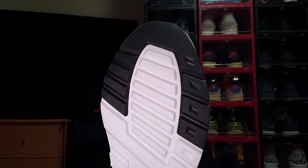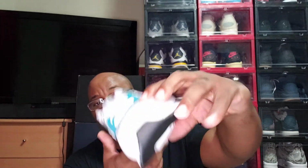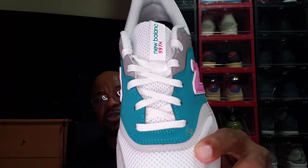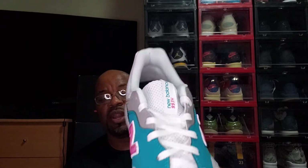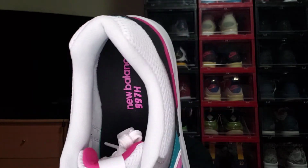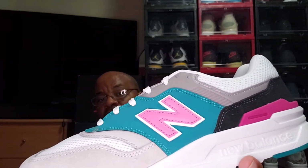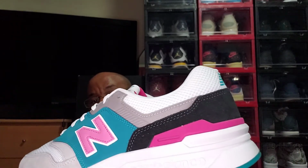So, with that being said, underneath, check it out. White, black, gonna get dirty right off the rip, but oh well. Got a little bit of suede up there with your nylon materials. As you can see, you got that blue turquoise hit, and you got that New Balance on the tongue, letting you know what it is, that 997H Nimbus Cloud, whatever you want to call it. Coming around on the side, you got that South Beach.